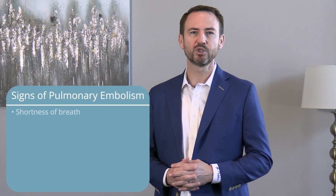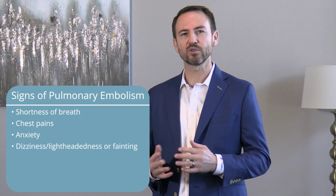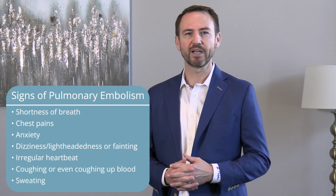If a blood clot is in the lung, a pulmonary embolism, signs can include, but are not limited to, shortness of breath, chest pain, anxiety, dizziness or lightheadedness, or even fainting. You can have irregular heartbeat, coughing, or even coughing up blood and sweating.